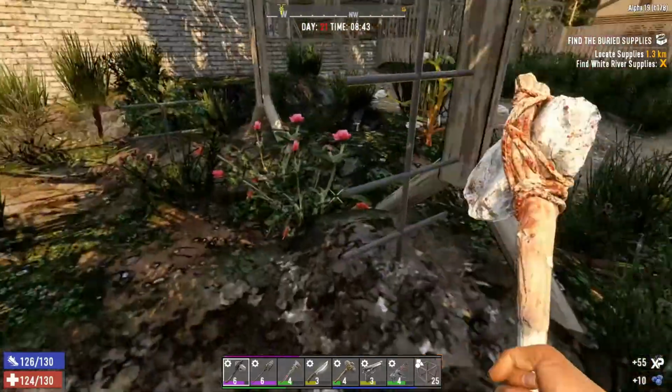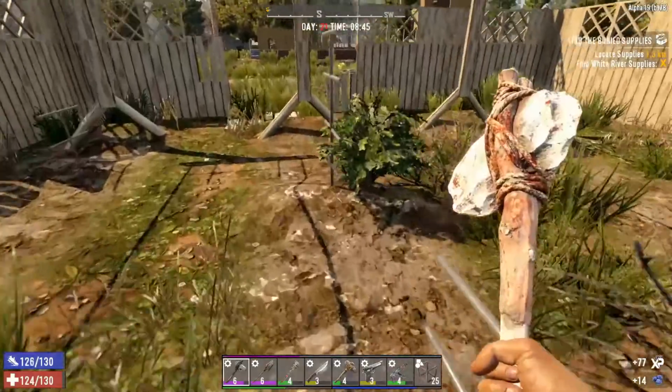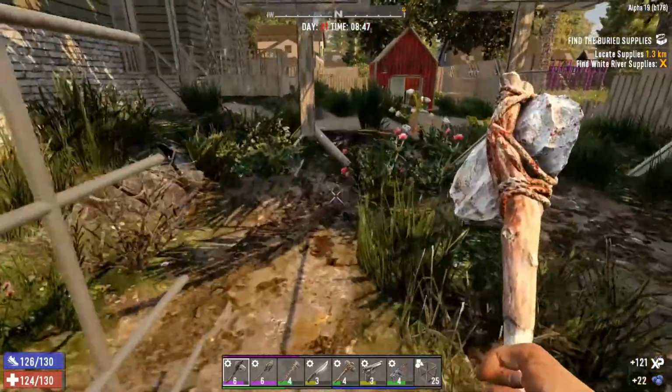There's no way I can have been here because I would not have left these blueberries behind and I would have noticed this garden before. So this is definitely probably a new place for us. Definitely probably. Those two words that absolutely go together.